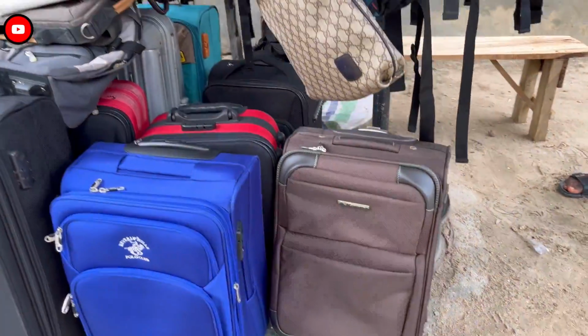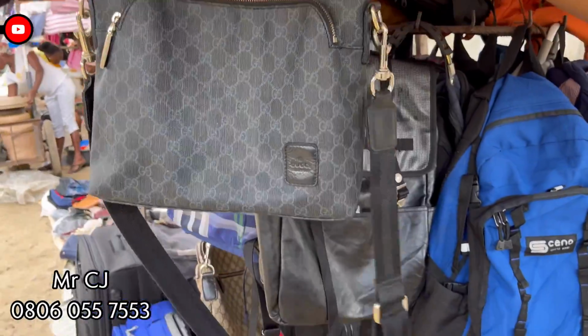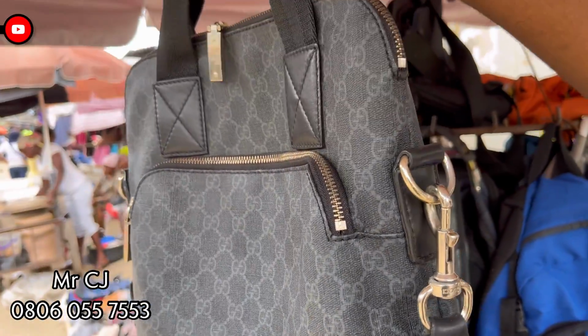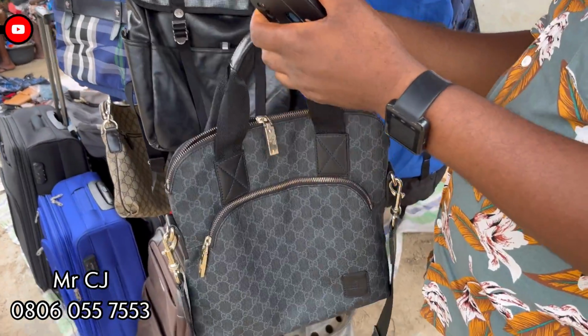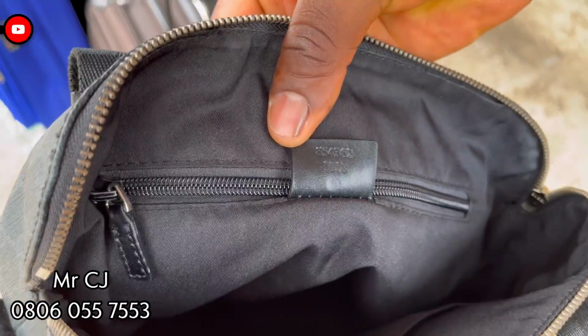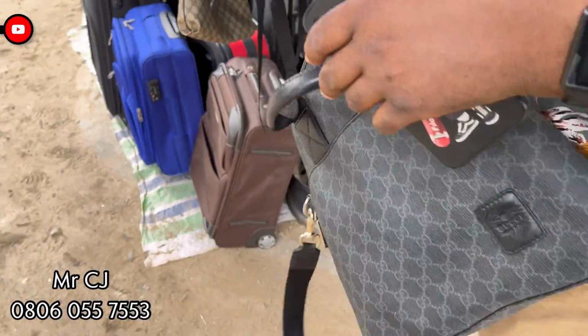So where's the Gucci bag that you said? So he sells, this is an original Gucci bag and it has a serial number. He's going to show us that it's an original bag. Let's see. Original UK bag. He said it comes with a serial number that once you browse it, you know. How much is this one?